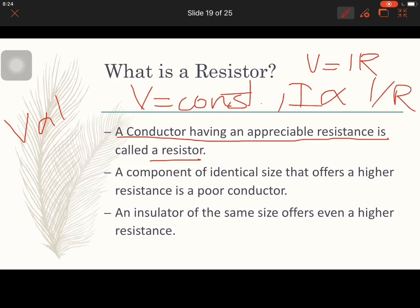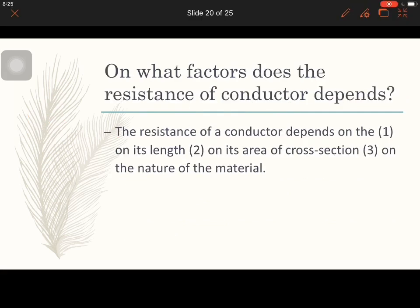So if the resistance increases, the electrical current value decreases. Electrical current value decreasing means it is a bad conductor, a poor conductor. So what is an insulator? An insulator is a poor conductor which offers an even higher resistance. An insulator offers a great resistance, that is why it is known as an insulator. Next, we will be studying what factors the resistance of a conductor depends on.